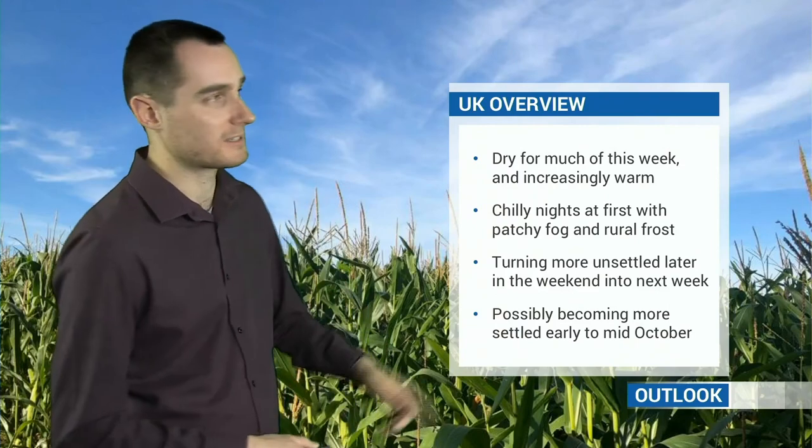So to summarise that just for the UK, for the next few days, for this week, it's looking mostly dry, increasingly warm by the weekend, with temperatures climbing into the mid-20s for some of us, but some chilly nights, and there will be a little bit of mist and fog around, maybe some patchy rural grass frost as well, particularly early on in the week before things warm up towards the weekend.